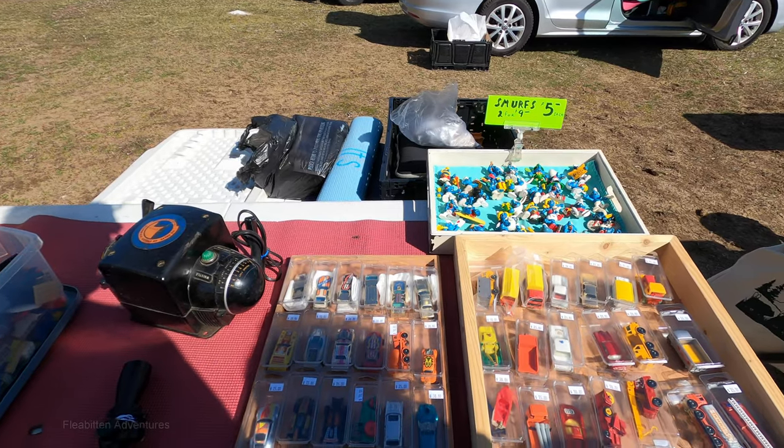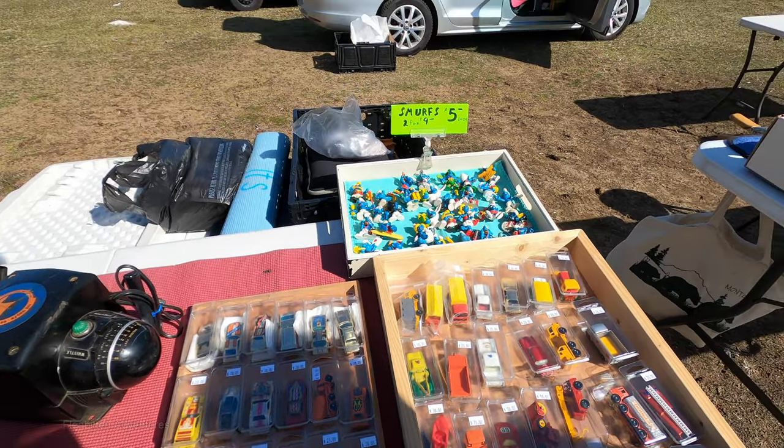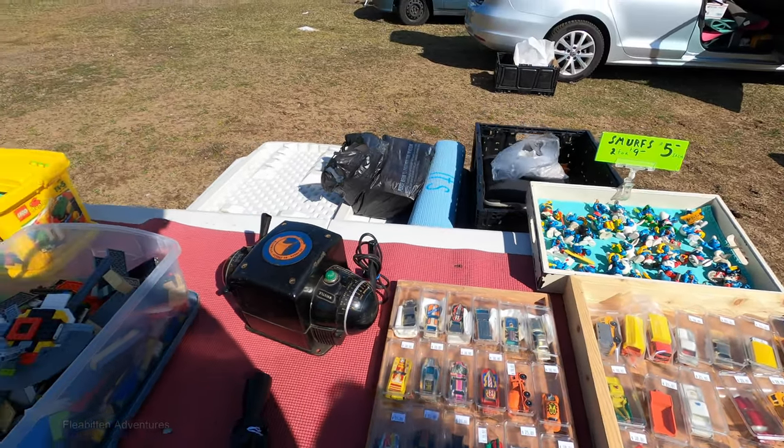And there you have it. That's the end of part one of opening day at the Elephant's Trunk Flea Market in New Milford, Connecticut.